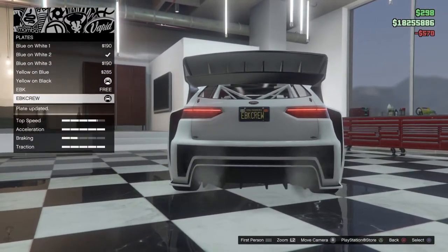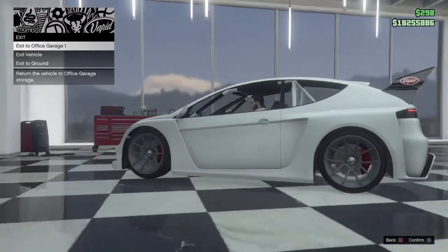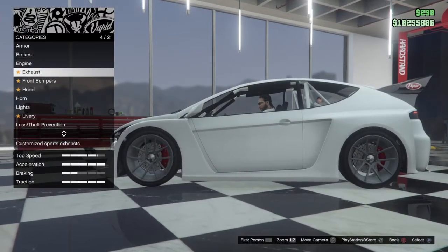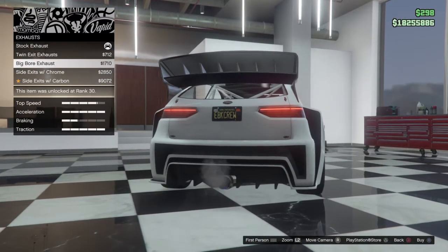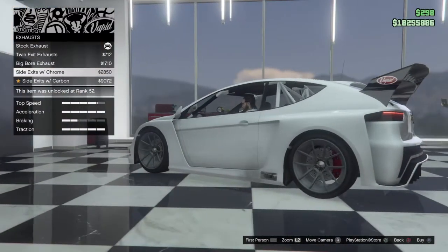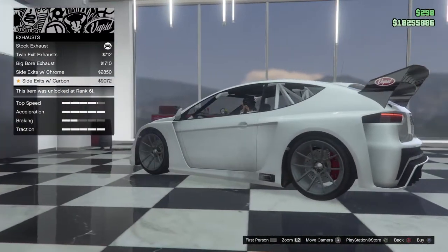Look at her now. I may not keep it white. It does look kind of good white. So we got all the basics out of the way. Now let's see what this bad boy has to offer. Exhaust. That's nice. Where is that at? I don't know about that one. Yeah, I don't like the side exhaust.